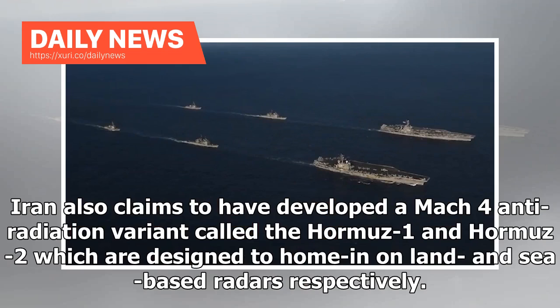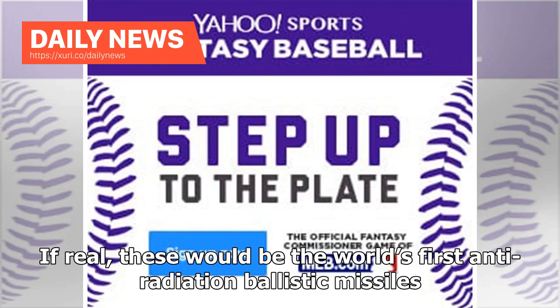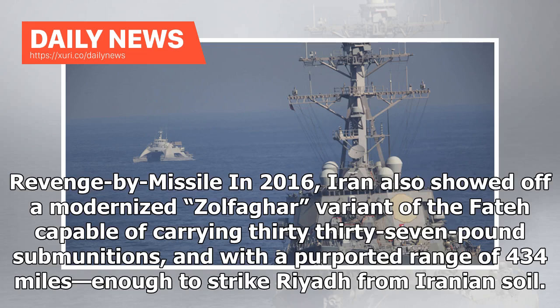Iran also claims to have developed a Mach 4 anti-radiation variant called the Hormuz 1 and Hormuz 2, which are designed to home in on land and sea-based radars respectively. If real, these would be the world's first anti-radiation ballistic missiles.